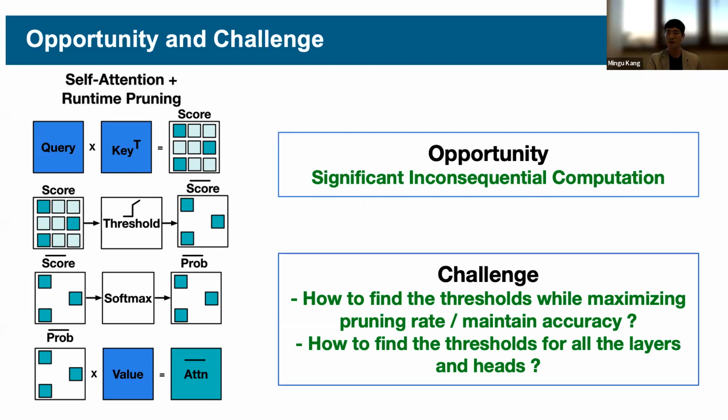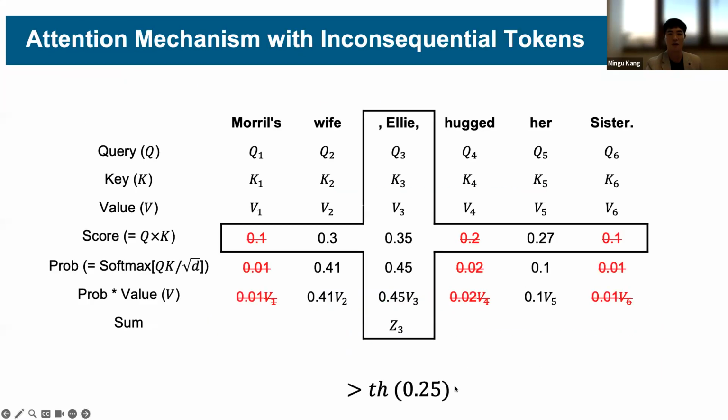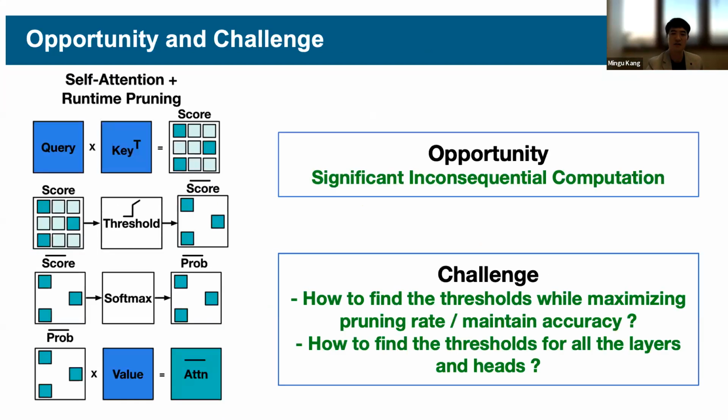Indeed it gives the opportunity to skip many computations. However, one problem is how to find the threshold. In this figure, I gave a threshold of 0.25, but how do we know the optimal threshold? If the threshold is very high, we can skip more tokens, but if we skip too many tokens, computation accuracy might be degraded. On the other hand, if the threshold is too low, we cannot skip many tokens. So how do we balance? Especially since we have many layers. GPT-3 might have 96 layers, if I remember correctly, and each layer is multi-head, meaning multiple attention layers. So for all of the layers and all of the thresholds, how can we find them? This is one big problem.